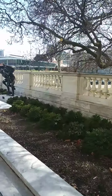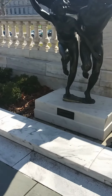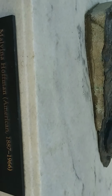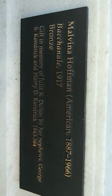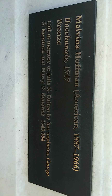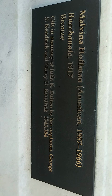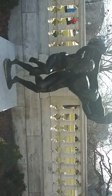Oh, take a look at this plaque over here. Let's stop and take a look at this plaque over here. Don't know if you can see it or not. Let's go down here some and take a look. This plaque right here is by Malvina Hoffman. And it's an actual bronze. Bakshanai, 1917. And it's in memory of Julia Dalton, nephews George Kendrick and Harry Kendrick. And as we can see, this plaque right here has a lot of potential.